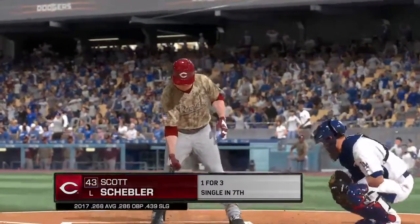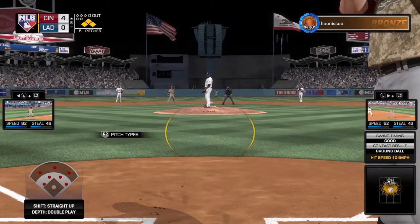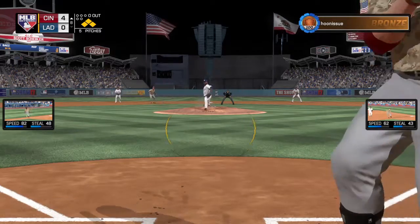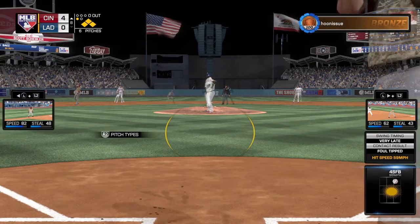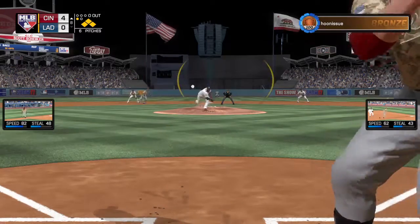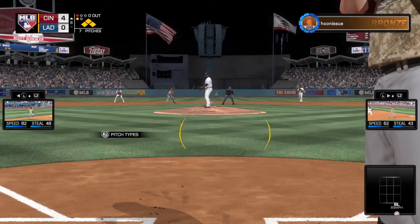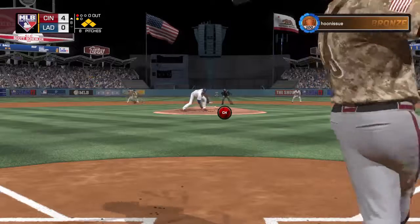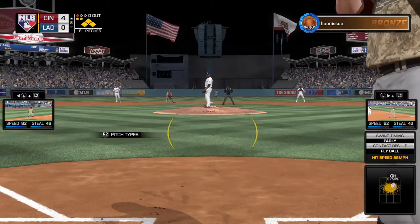Stepping in, Scott Schebler. He singled his last time up. From the stretch. And this is fouled back and out of play. And no swing, apparently. Ball 1. Well, you're in trouble at the plate if you fall behind this guy 0-2. So that was a good job to hold up right there. Swing and a ball hit well to the right side, but this will get into the crowd.